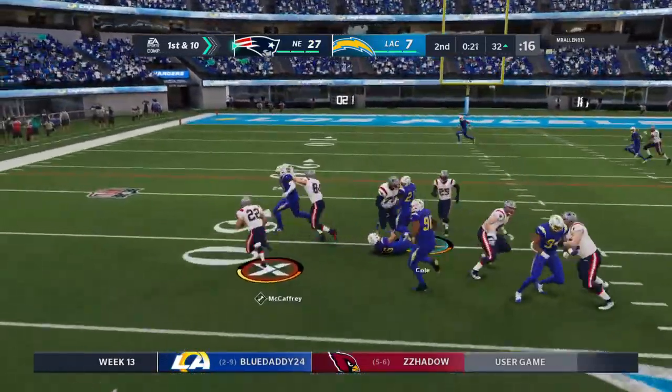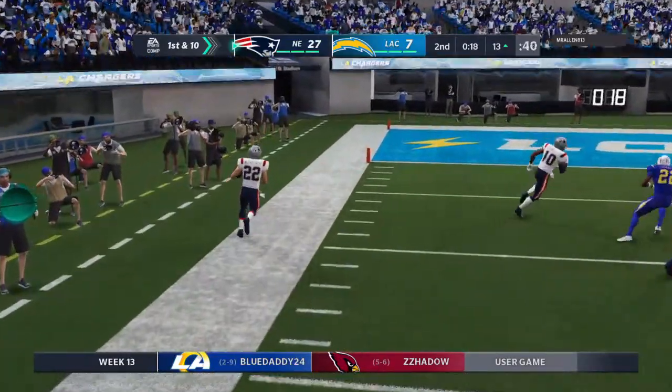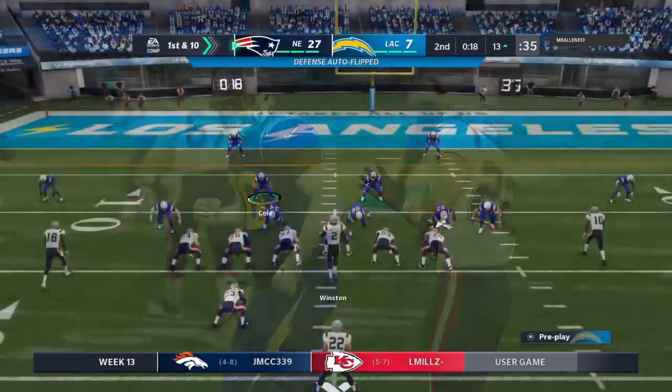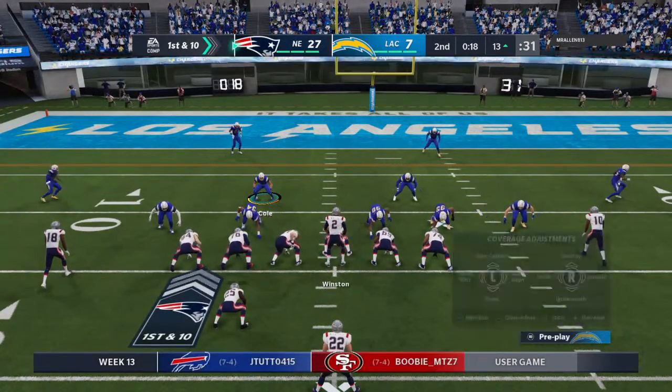On 1st down, this is McCaffrey. And some space here. And he'll go out of bounds inside the 15-yard line. That good for 19 and a 1st down. A gain of 19. From the 13 now, they work on 1st and 10.